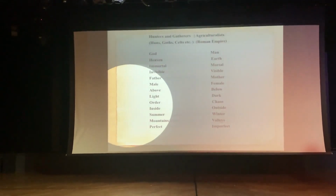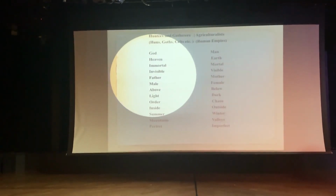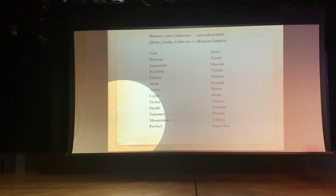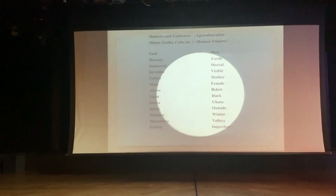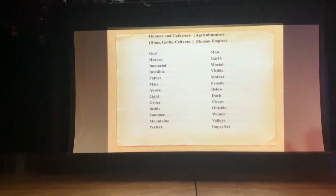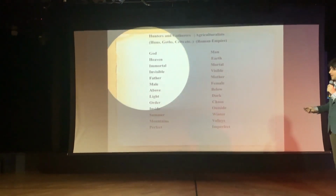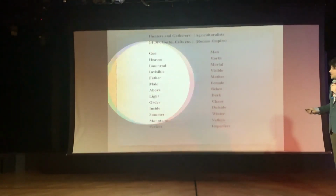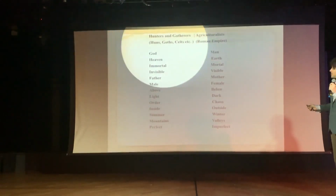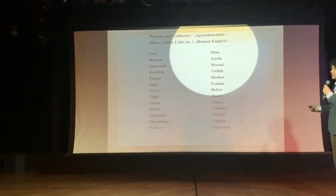What's the opposite of above? What's the opposite of immortal? What's the opposite of summer? Or perfect? Imperfect. Okay, you see that? Light, dark. Now, all you have to do is, if you encounter any of the terms on the left column, instead of thinking whatever that term means, you simply substitute hunters and gatherers. If you see any of the terms on the right column, you simply substitute agriculturalists.